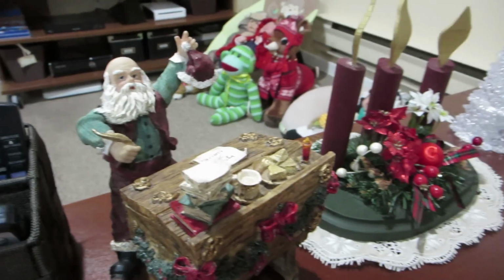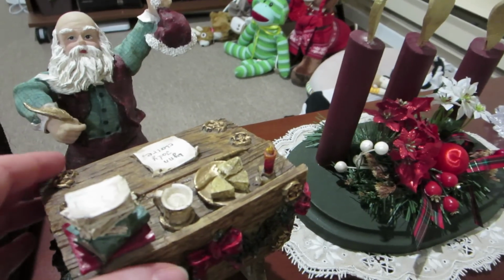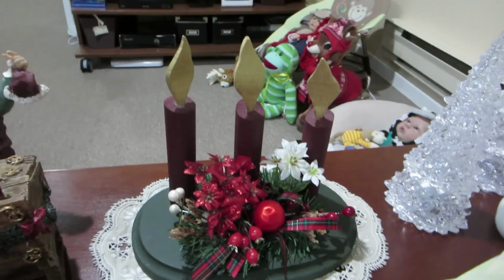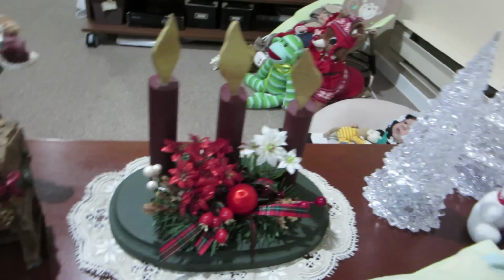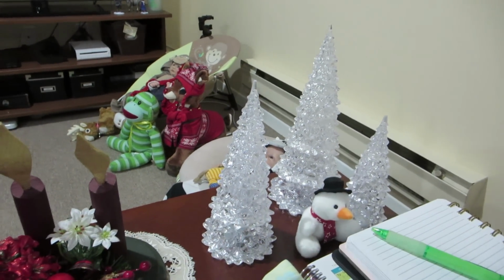And then on our coffee table, we have Santa writing at his desk. This was also my grandma's, and the little desk opens. It's really cute. This is also from my grandma. It's a wooden candle thing. And then we have our little tree set. They light up. I just don't have them on right now.